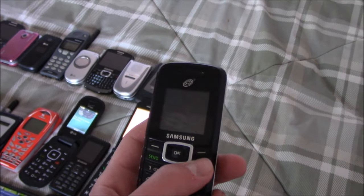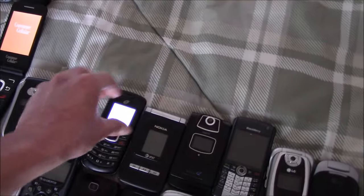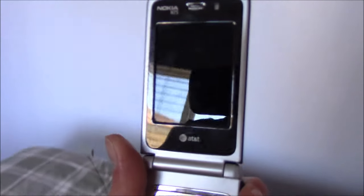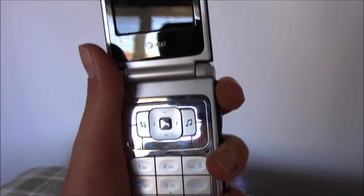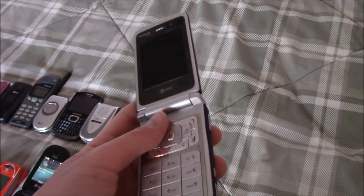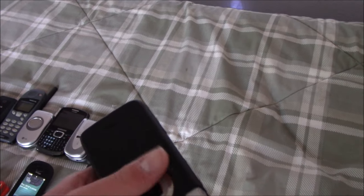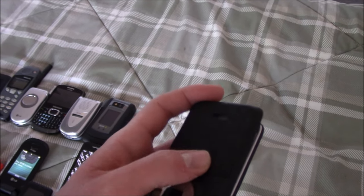Here's my Samsung T105G on Tracfone. This one works. Here's my Nokia N75 on AT&T. It works fine, but you have to hold it upright in order for it to turn on, because if I do this, the battery disconnects because this back cover here is incredibly loose. As you can see, I can just lift it up and it comes out.